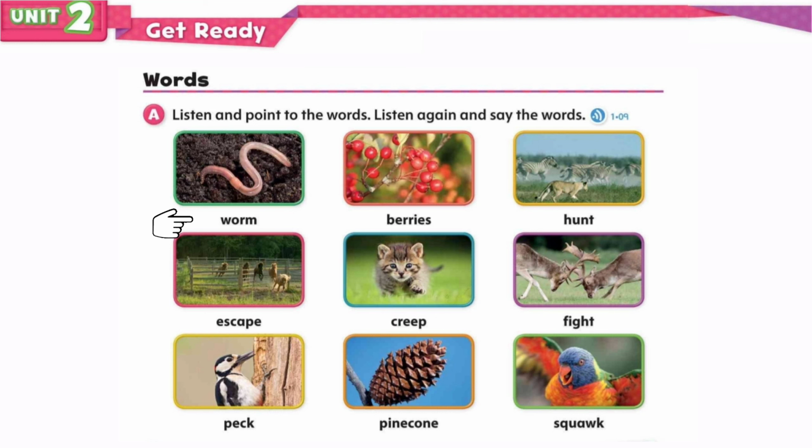Worm. Berries. Hunt. Escape. Creep. Fight. Peck. Pine cone. Squawk.